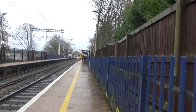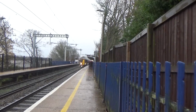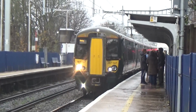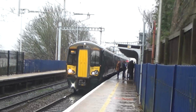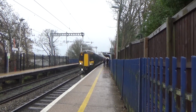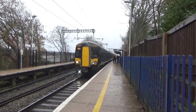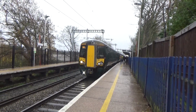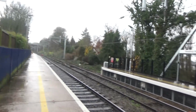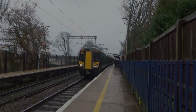We're going to start off with the 1217 Great Western Railway service from Reading to Newbury, formed of 387147. So that one will leave in just a minute. That's going to be calling at Theale, Aldermaston, Midgham, Thatcham, Newbury Racecourse and Newbury. But let's see what's on offer here, shall we? Let's get started here at Reading West.